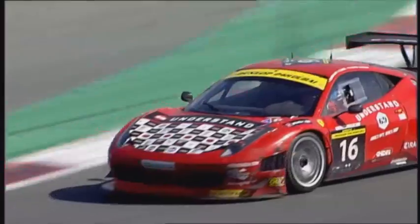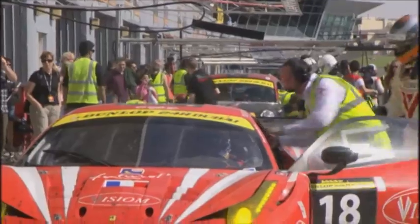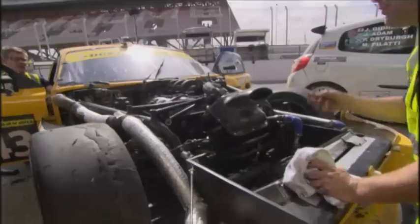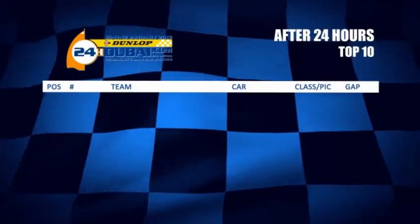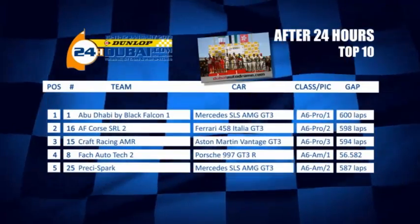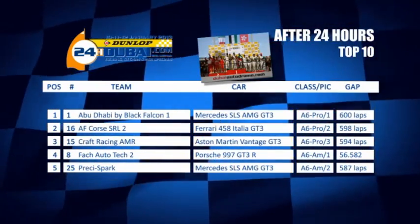The Dunlop 24 Hours of Dubai 2013, a racing show of superlatives. Fast, colorful, unique. After 600 laps, the defending champions from Abu Dhabi celebrate all over again. Mika Salu and the AF Corsa team finished second in their Ferrari. Kraft Racing clocked the quickest lap time and finished third in their Aston Martin.